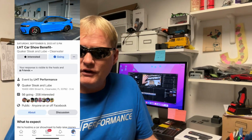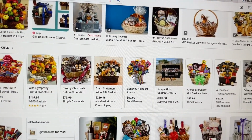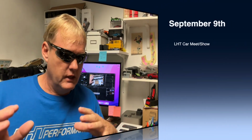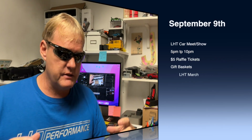We're going to have raffle tickets. We're going to have these baskets. If you've never heard of these baskets before, I'm kind of new to this because unless it's car related, I don't really know what's going on. My wife knows about this. It seems like everybody else knows. We have probably 10 people, more people than I expected, making these baskets. So you get a basket, you put a bunch of stuff in it related to what you do.